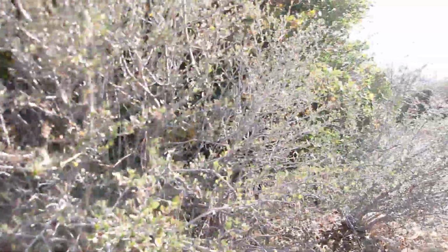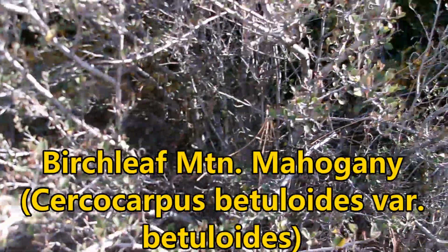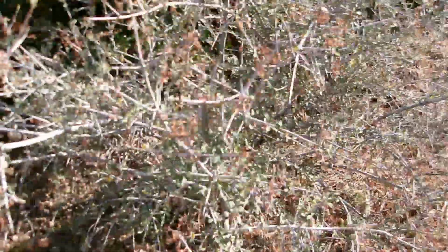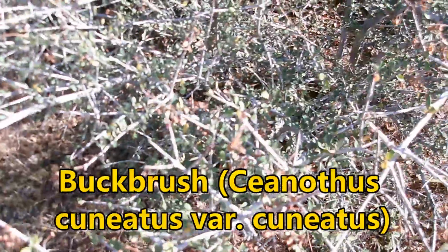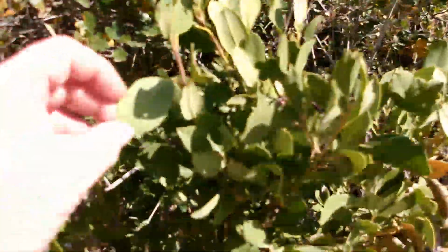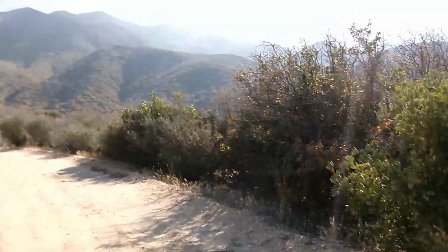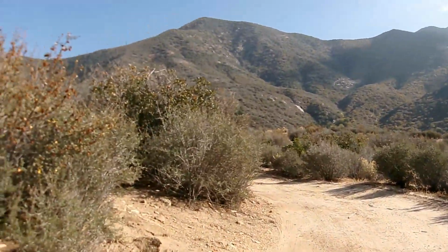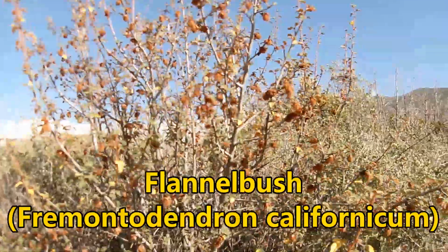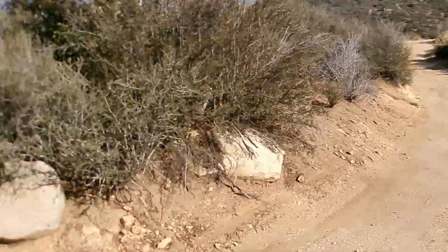We've got a lot of other chaparral brethren over here as well, like birchleaf cercocarpus or birchleaf mountain mahogany, Cercocarpus betuloides variety betuloides. And here we have the buckbrush right here. This is Ceanothus cuneatus variety cuneatus. And then we've got, I believe this is Garrya fremontii, Fremont silk tassel. I believe that's what that one is. And of course, in other areas, you've got chamise, and over here, Fremontodendron californicum, the flannel bush. So I'm going to go ahead and shoot a couple pictures, place the batteries in my camera, and keep chatting on about these awesome shrubs here that actually give some fall color to the chaparral.